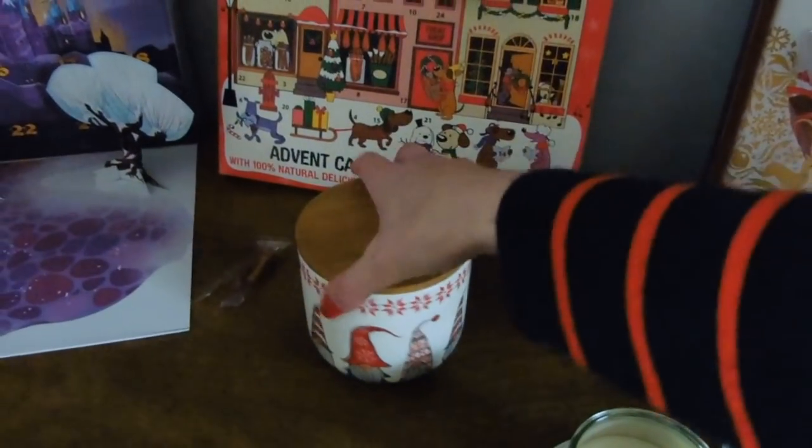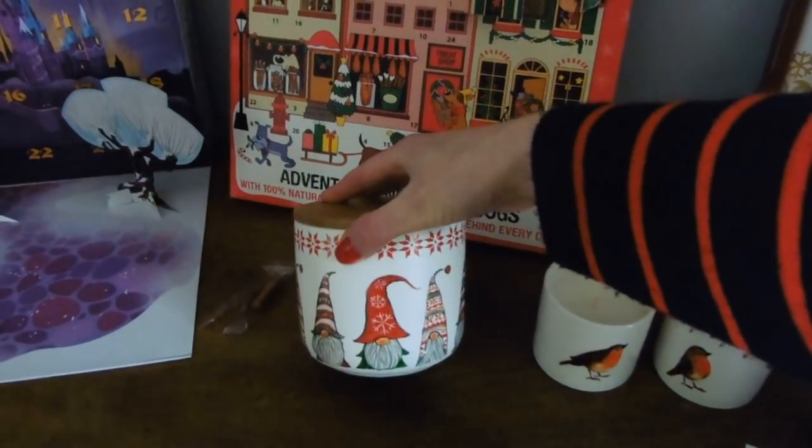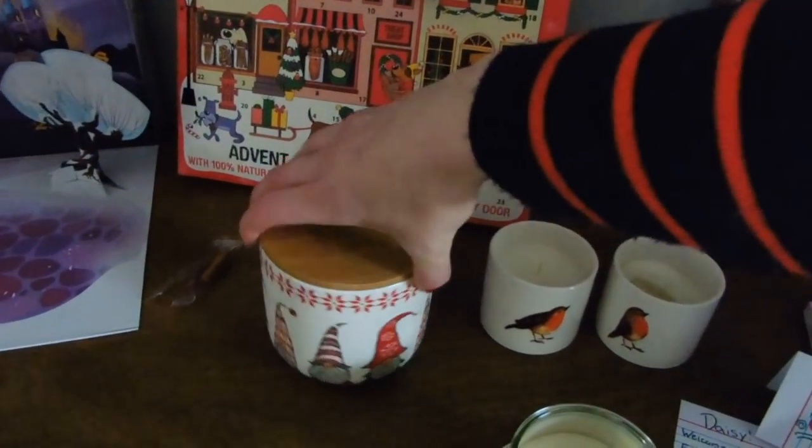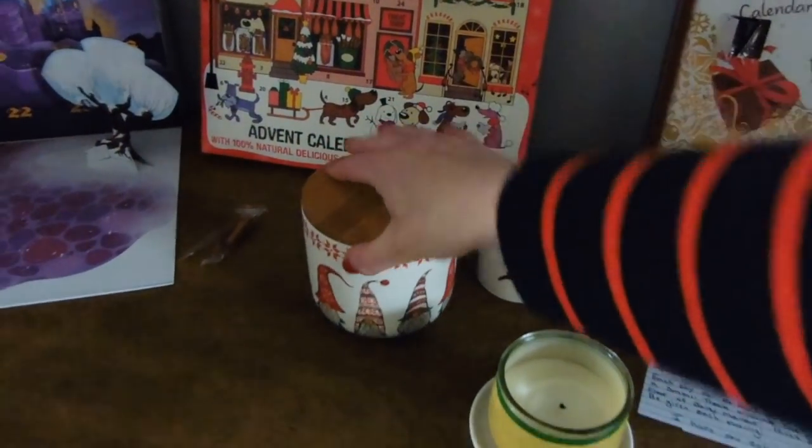And this isn't a candle, it's just a pot, but it has gonks on it, and me and Jack are obsessed with them at the moment. Yeah, this was from TK Maxx and it was like £5, which was pretty good.